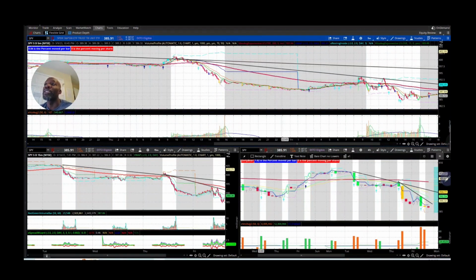So I'm just going to look at leading into yesterday, what you might have considered. This is hindsight, right? But what you might have considered going into the day, why you may or may not have made an entry for a long position for sure. So first thing I'm going to look at is this chart here.